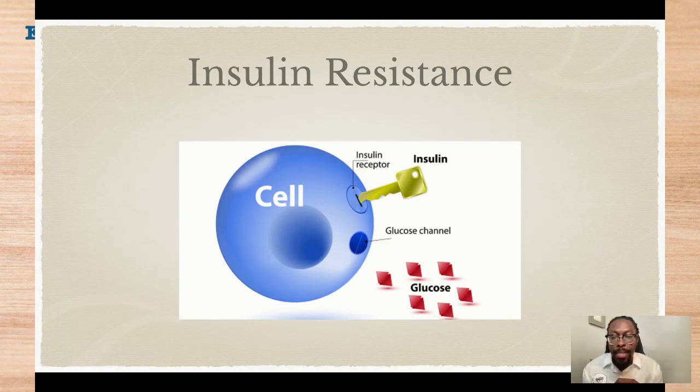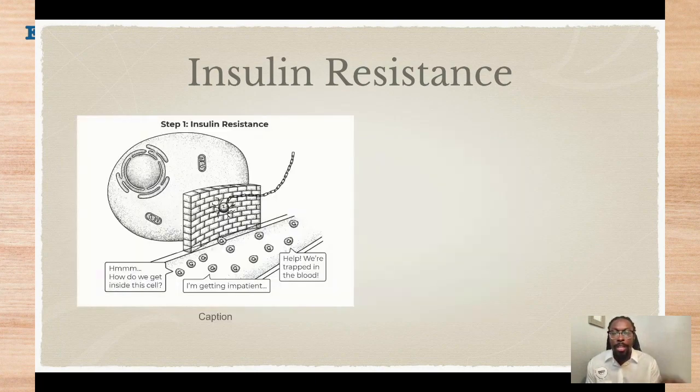But insulin resistance happens when insulin, like a key, comes to unlock the door, or knock on the door, of the cell, and the cell won't let insulin work. The cell has now become body-wide resistant to insulin. And so you know what happens when insulin resistance is high enough and goes on long enough? Blood sugar rises and glucose gets trapped in the blood. So this process actually leads to a very vicious cycle.